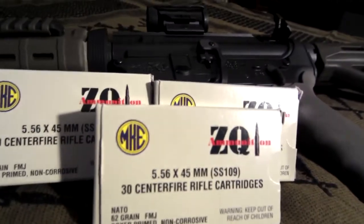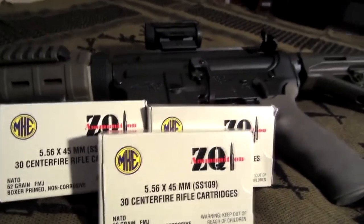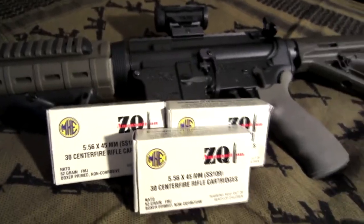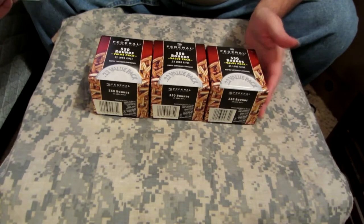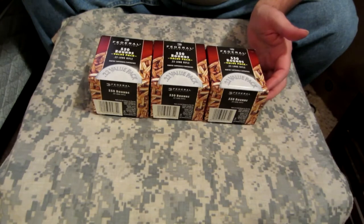ZQI 5.56 30 round boxes. The NATO 62 grain full metal jacket, so I picked up three boxes of those. And so as you can see, I was able to get three boxes of the Federal 550 round boxes. That's a total of 1,650 rounds.